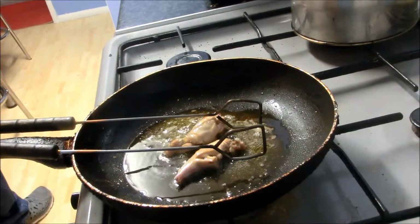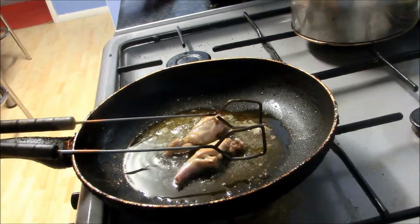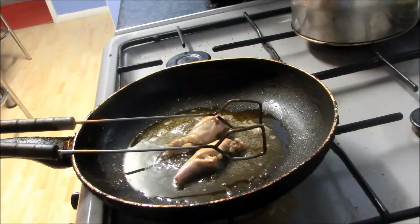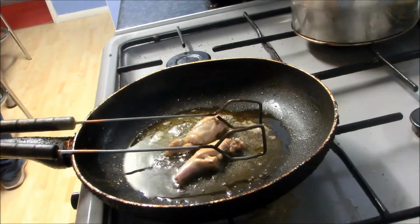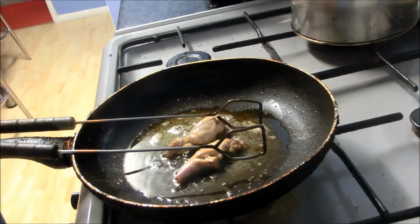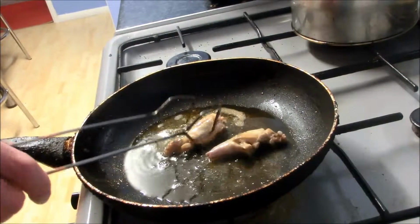So they'd be like them horrible little tiny wing things you get from KFC. So there's as much bone as there is meat. Yeah, it's not so big one. Huh? I've been waiting for you to get one.